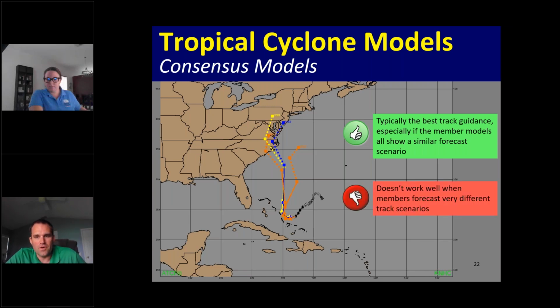But this type of method doesn't work really well when the different models have very distinct track scenarios. So if there's one camp of models that has a forecast to the left, and another camp that has a forecast way to the right, the answer is probably not going to be what you would get by averaging those together. It's going to be one camp or the other. Thankfully, this type of scenario doesn't happen all that often, but it's one of the other ones that can lead to very large uncertainty and very large track forecast errors.